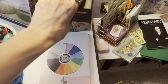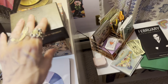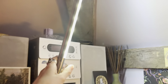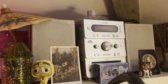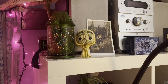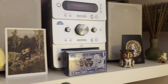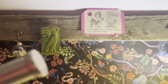These are my Brian Eno oblique strategy cards that I love, and some note cards. I'm gonna turn this light off. This is my CD player, which, as you know, I still enjoy listening to CDs. I have an iPhone and everything with a giant library on there, but I love to buy CDs. And we have a lot of records as well. Just have some things up here. There's my incense. I have some stuff just sort of tacked up on the wall here.